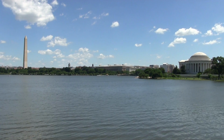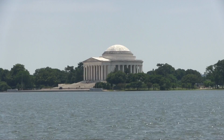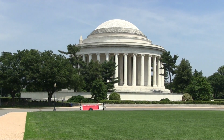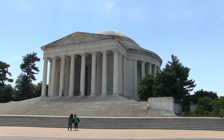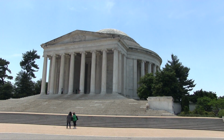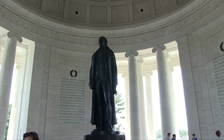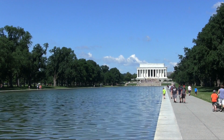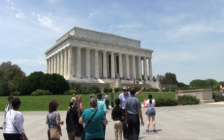Across the Potomac Tidal Basin is the Jefferson Memorial, dedicated to the third President of the United States. This was built between 1938 and 1943 and was influenced by the Pantheon in Rome. The Lincoln Memorial was built between 1914 and 1922.